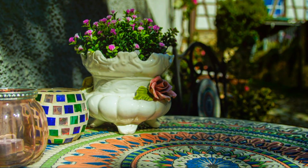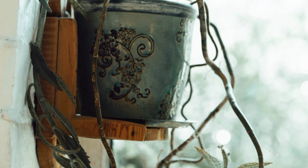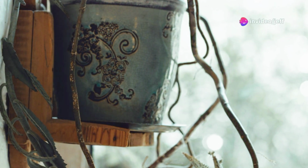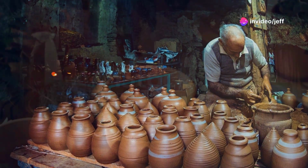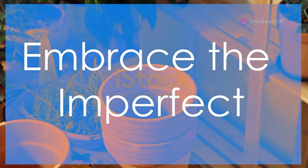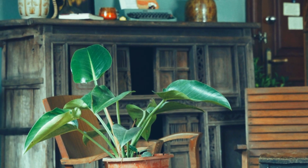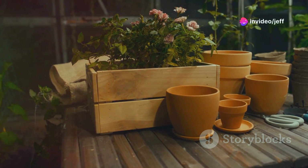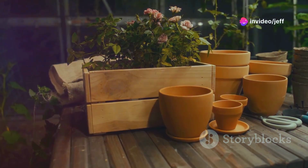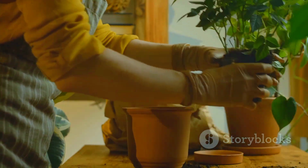Transform your plant into a work of art with this stunning mosaic pot. The intricate tilework adds a touch of luxury and artistry to your home. Each piece is unique, reflecting the handcrafted skill of the artisan. Bring the warmth and character of nature indoors with this rustic wooden pot. Each knot and grain tells a story, adding a touch of history and authenticity to your space. Imagine the feeling of running your hand over the rough-hewn wood.